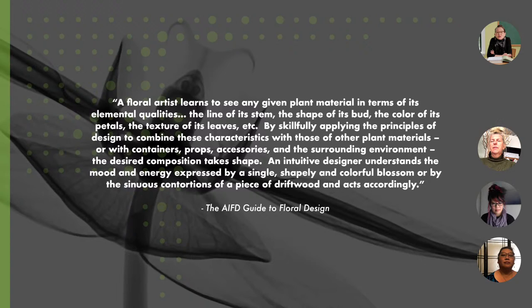Doesn't that pretty much state what we do in flower arranging? We're inspired by material, and a lot of times those special characters of the material lead us to design the way we do. So in the study of the elements and principles of design, we can then, even afterwards, identify what we did, why we did it, and why the design is so successful. Okay.